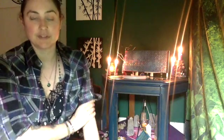So this new moon, setting intentions around carving time out of your schedule so that you can do the things that you love, that you're not just waking up, going to work, coming home, doing chores, going to sleep. That's not a good way to be living our lives. I think all of us know that, but none of us knew how to do it.